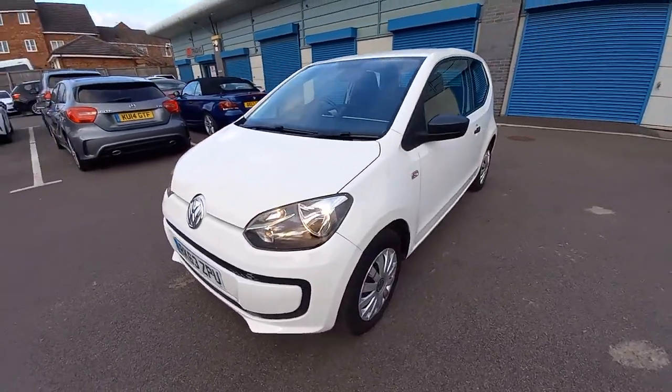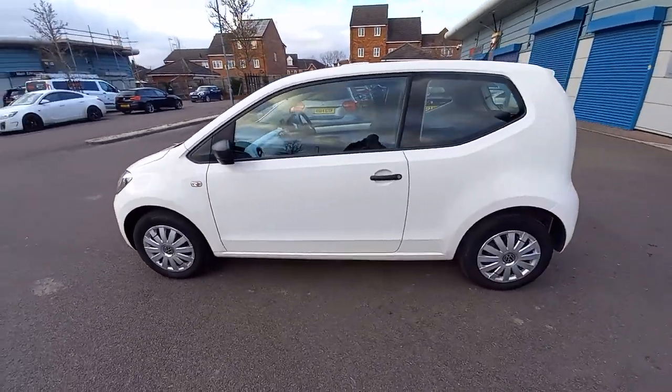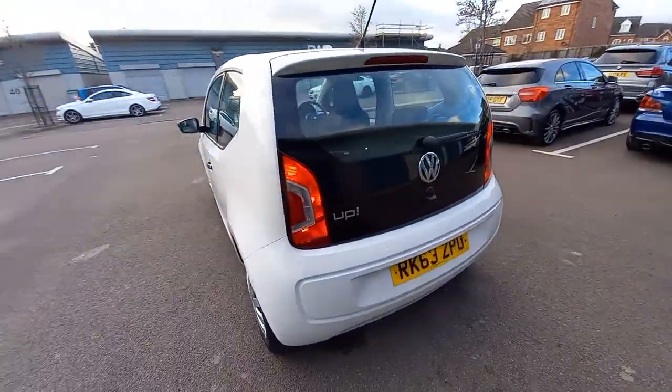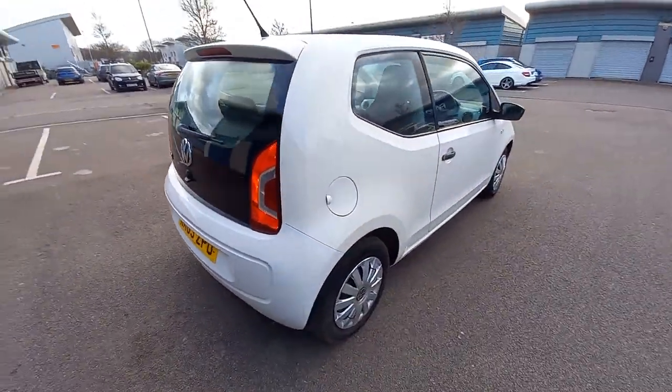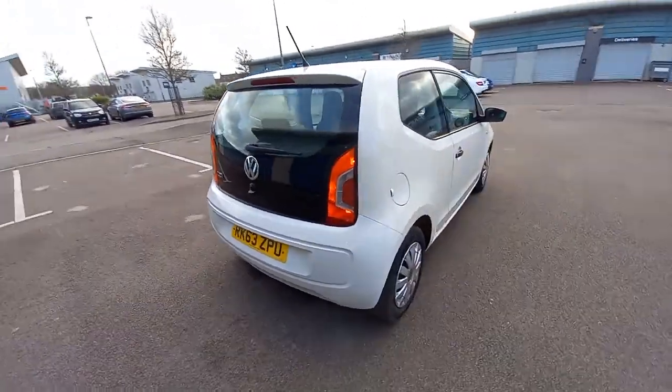That's the model name, it's a Take Up. It's a 1 litre, the 999cc multi-point injection petrol engine, 1 litre, 5-speed. As you can see, it's in a lovely bright white colour. It still looks kind of fresh for the year, to be fair. 63 registered vehicle, it still looks quite modern.